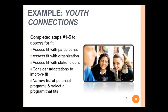In step 2, assess fit with organization, Youth Connections affirmed that the programs match their mission, board, and organization leadership approved, and they could implement the program in appropriate context and setting. With regard to organizational capacity, Youth Connections determined that they will need a training of educators for its health educators in order to help them prepare to implement the curriculum.